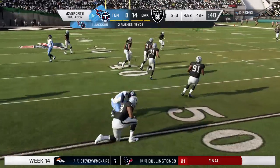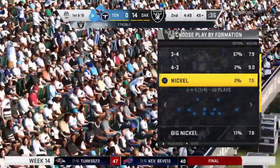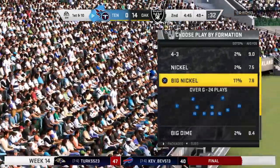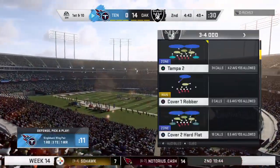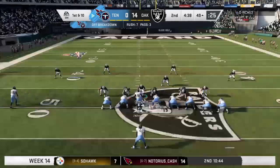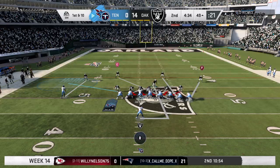On 2nd and inches, Jackson buying time to his left. And he will avoid the contact as he slides to a stop. They'll get 3 as the drive continues. It's a first down. Now, how about that play? He took a possible negative and turned it into positive yardage and slid down to avoid taking a big shot. Excellent job getting down and avoiding the big hit. So here's a 1st and 10 now in Raider territory at the 49-yard line.